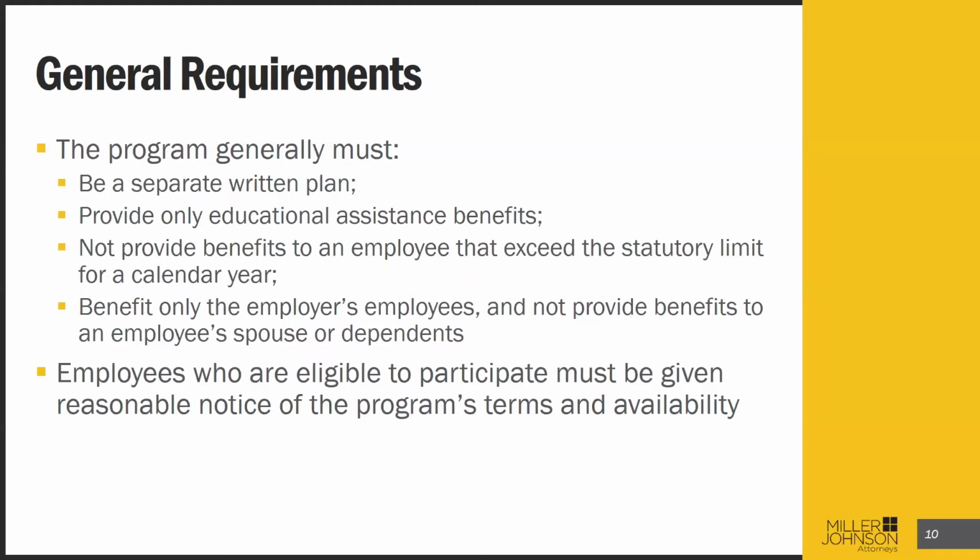Under a 127 plan, an employer may not reimburse on a tax-free basis the benefits of an employee's spouse or dependents. Another requirement for these plans is that employees who are eligible to participate in the plan must be given reasonable notice of the program's terms and availability. This is accomplished simply by providing your employees with a copy of the separate written plan. The plans we draft here at Miller Johnson generally are only about 5 to 6 pages and are digestible by employees to give them reasonable notice of the program.